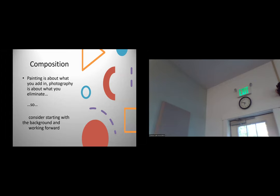My daughter is a painter. She does a lot of painting. She's doing pretty well at it. And when I think about painting, it's about what you put on the paper, right? You can take paint and draw whatever you want to draw. For me, it wouldn't be very good.